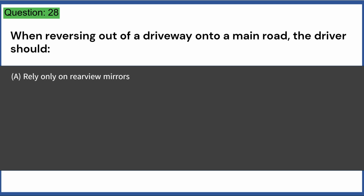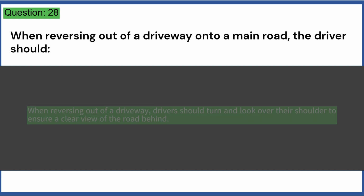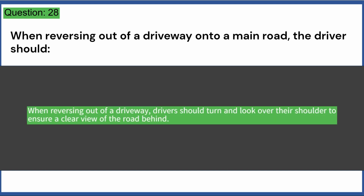A. Rely only on rear-view mirrors. B. Turn and look over their shoulder for a clear view. C. Reverse quickly to avoid obstructing traffic. D. Use high beams to improve visibility. Answer B. When reversing out of a driveway, drivers should turn and look over their shoulder to ensure a clear view of the road behind.